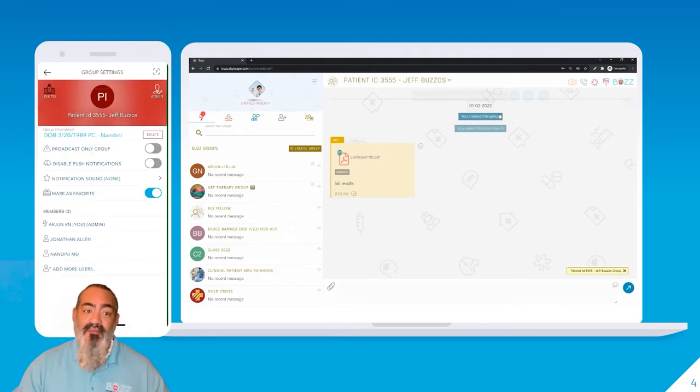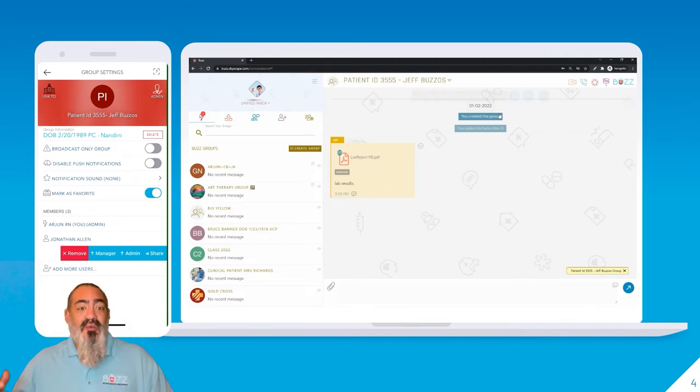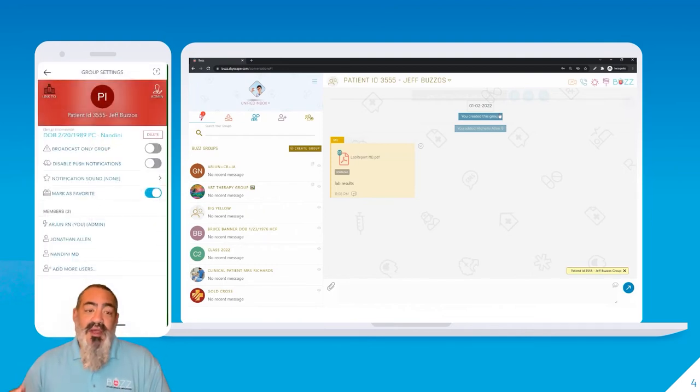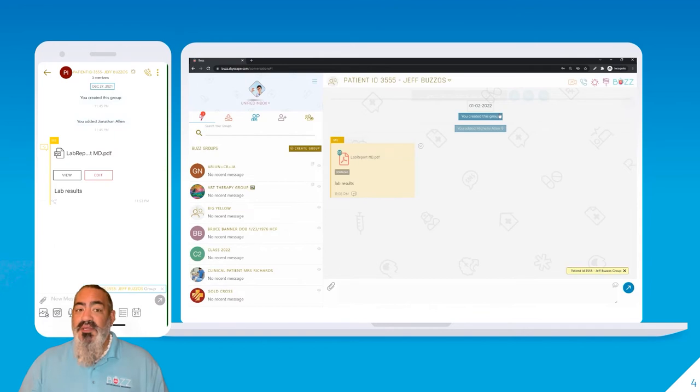And of course we can edit our members down below. If I wanna add more members, I'm gonna add Dr. Nandini to this group. Now Dr. Nandini is a part of this group. I can actually even share past messages with Dr. Nandini, so she'll be able to see all the past messages that I've done inside this group. And that's an amazing feature inside Buzz, being able to share past messages with other users so they can start running with the patient instead of having to wait to get all that information later on.